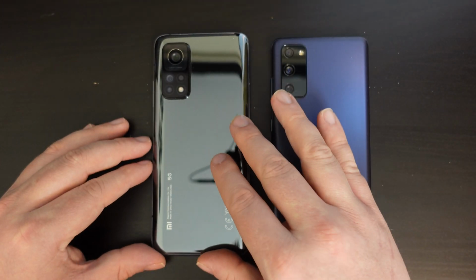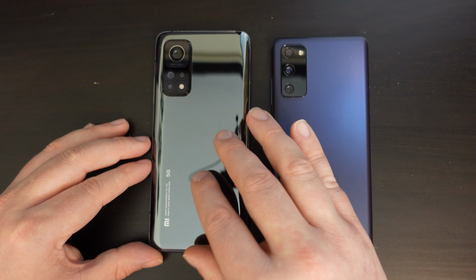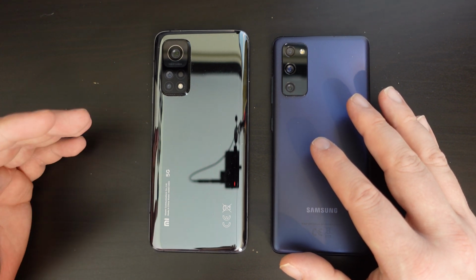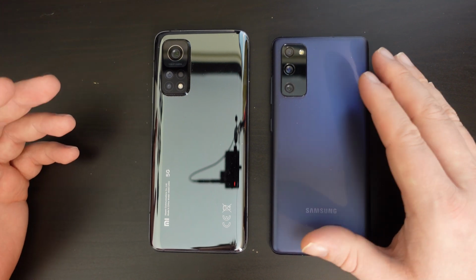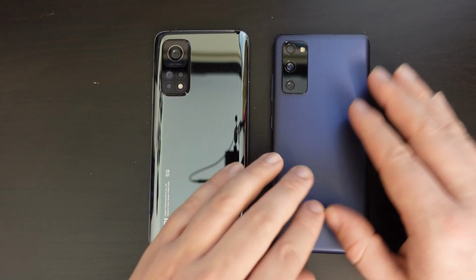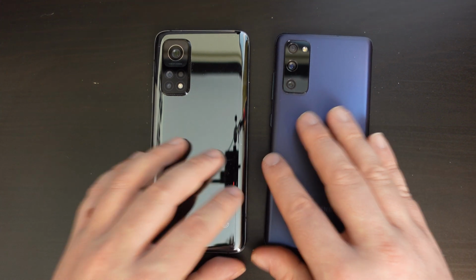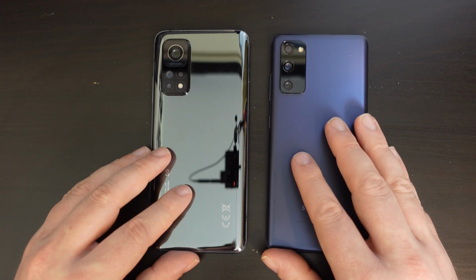The Xiaomi Mi 10T Pro 5G has a 5000 mAh battery inside that glass sandwich body with an aluminium frame. Whereas the Samsung Galaxy S20 FE 5G goes for a slightly less capacious 4500 mAh battery. So slightly smaller battery, plastic back, makes the device slimmer and lighter. So there are two similar approaches but different.